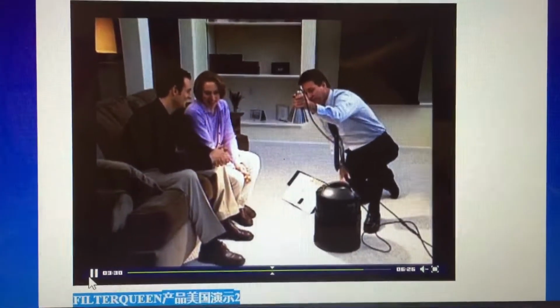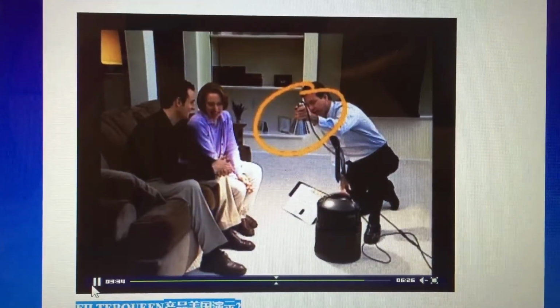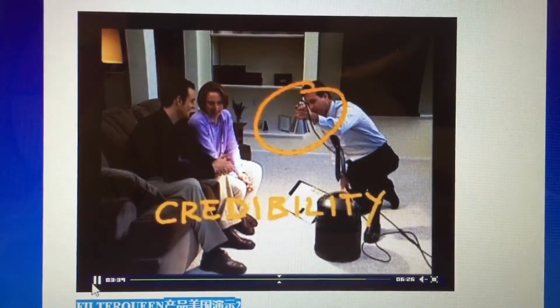Interesting strategy by Duggan here. He's not only going to show Kristen and Mitch what the Defender is, he's telling them what it isn't. More education for the customer, more credibility for Duggan.